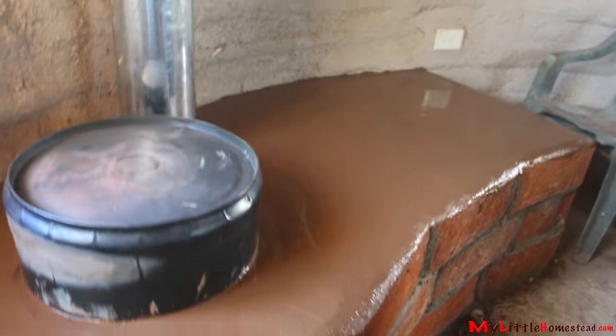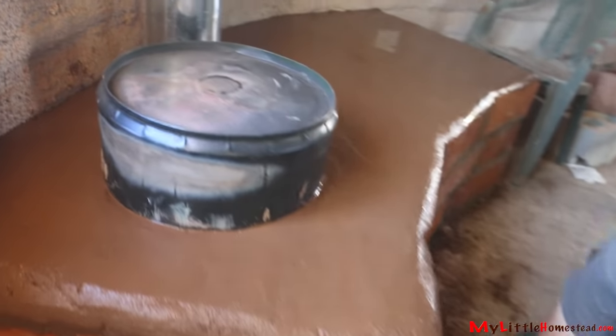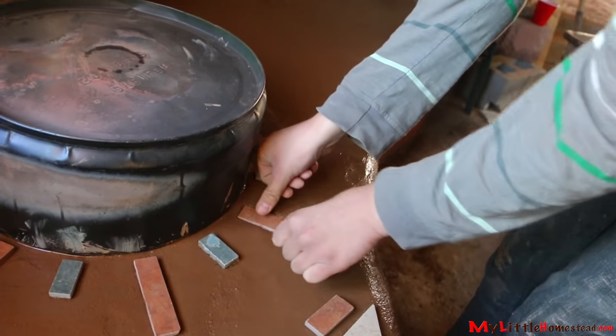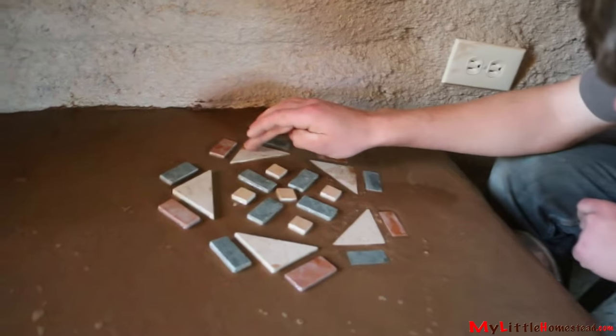Wow, that's beautiful. After the cob is completed, Mom runs to get the tile bucket. Kind of a junky tile bin, but see if we can put some tiles in there. What's Shay got going over here? Little design. I'm just pushing them down. I hope they're going to be all right. That's good, right? That's a nice look.